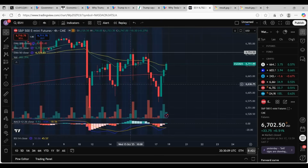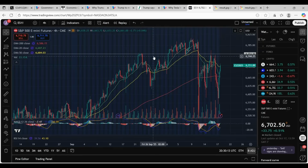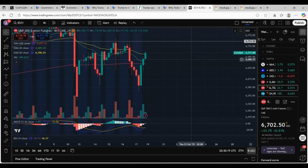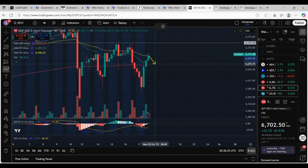On ES, we have a double bottom here. Notice that we have a left shoulder, a head, and a right shoulder that's still present on ES, but I don't think we're ready to reject just yet. We still look bullish on our PPO. So I would not be surprised if this goes a little bit higher. Now, if we lose 6671, we could be dipping a lot lower. But as of right now, we're holding support.